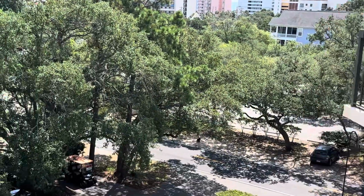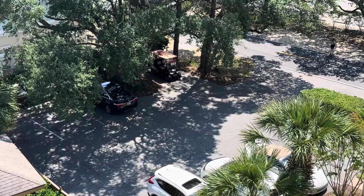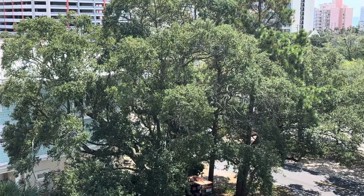This is great. There are 2 parking areas. There's one parking area up front here that's for guests, and then on the other side of the building, there is permanent residence parking, or residence owners parking.